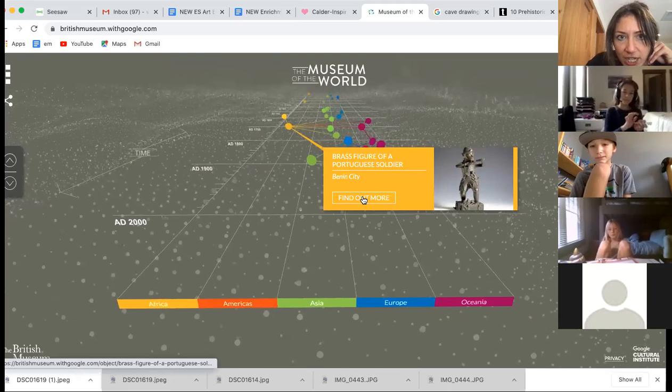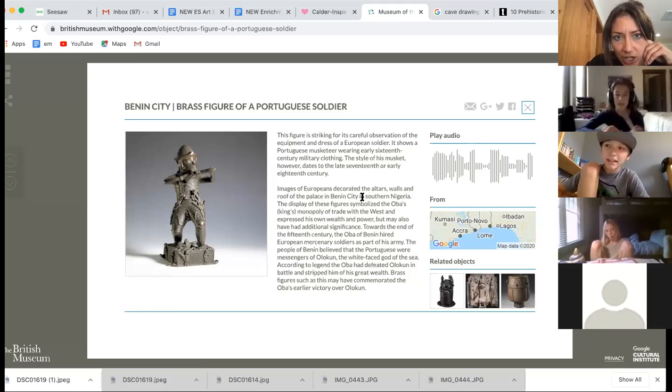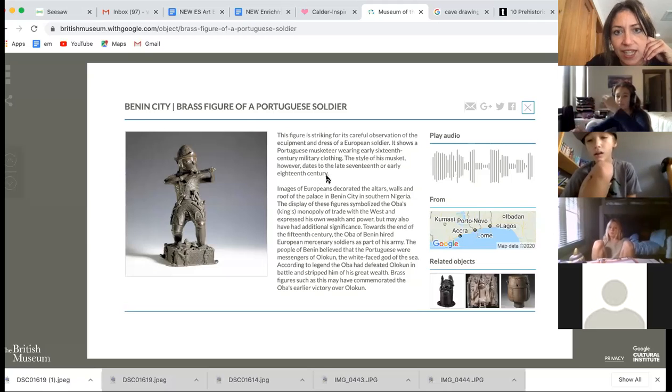That's cool. So there's a lot of Portuguese influence in Africa, just from people coming over. I should have my grandma take photos of some of her African statues. Oh, yeah, absolutely. I wonder how big that is, if it's the size of a toy or a big statue. Looks like I don't see any dimensions on it. Let's see, the dress of a European soldier, a Portuguese musketeer, dates to the late 17th century. Yeah, I don't see anything about how big it is. It kind of looks like it might not be that big. But I'm not sure.